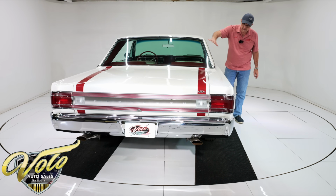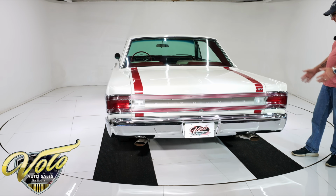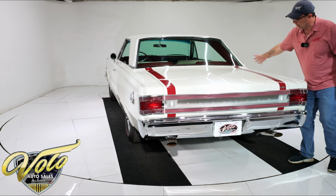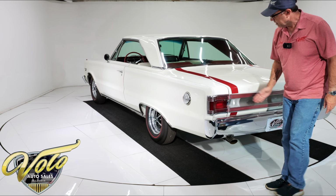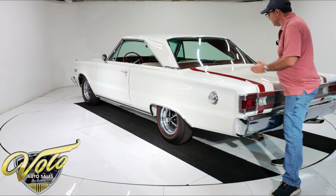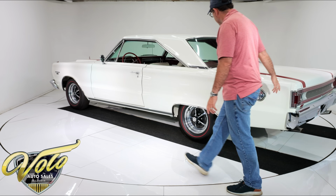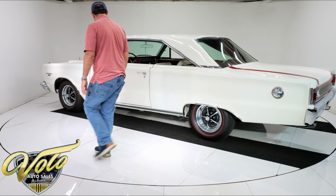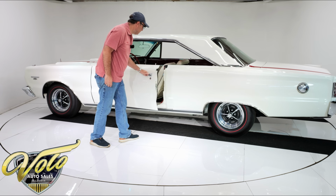The roof is straight, quarter panels are straight, no problem areas, no bubbles, no blisters. All this is straight, and again, the gaps are spot on. They're square, meaning it fits in there nice and square, and flush. They're not sticking up. All looks beautiful on this side as well. See how this door shuts.